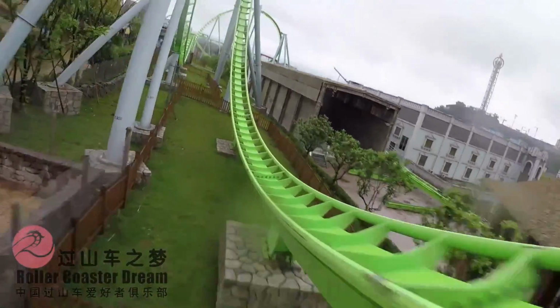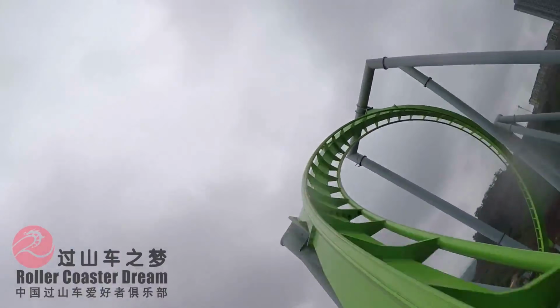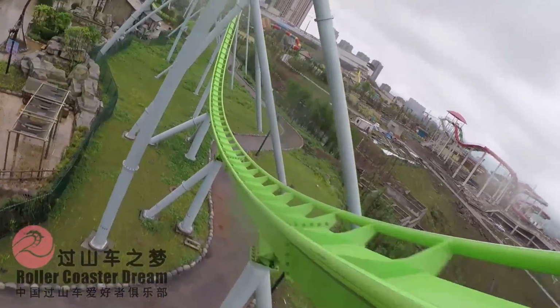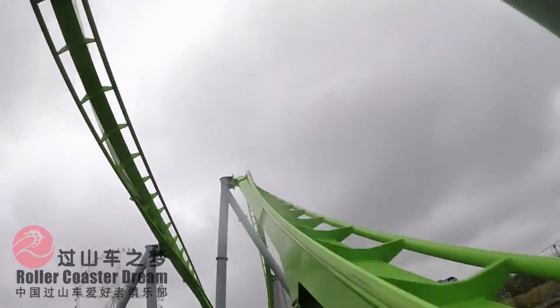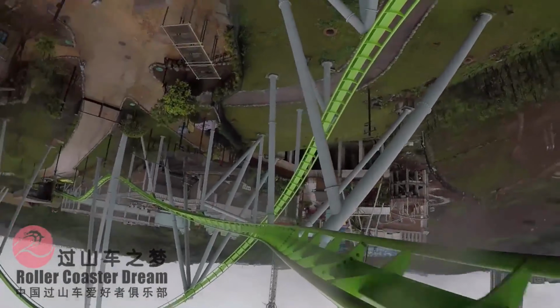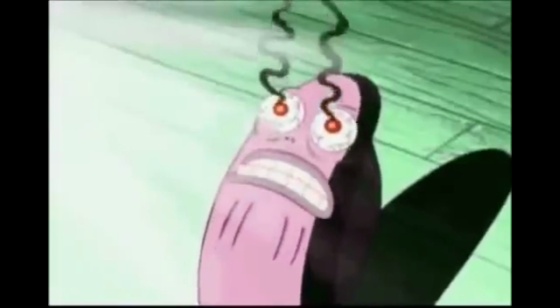In the number 9 spot is Flying Wing Coaster at Happy Valley. This wing coaster is pretty boring. I mean, the elements hit, it's a good layout, it's forceful, it's intense, but it's just boring. There's no theming, no interactions with the terrain, no near misses. This is missing everything I love about wing coasters. I mean, sure, it's a good coaster, but it's not a good ride. Also, that color palette is hella goofy, burns my eyes just looking at it.